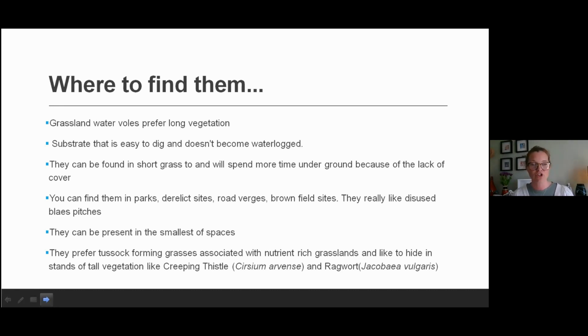And where they are in short grass, they're still present, but they just spend more time underground to protect them from predation. The things that they're most likely to be predated by are foxes, domestic dogs, gulls, and members of the corvid family: crows, magpies, etc.